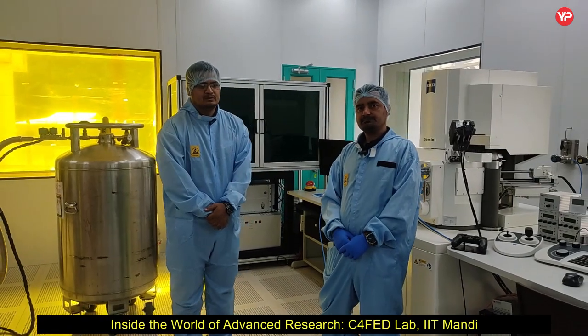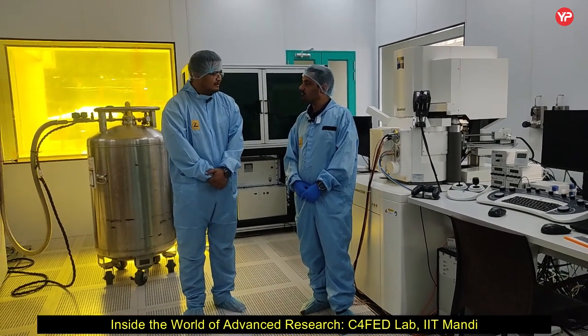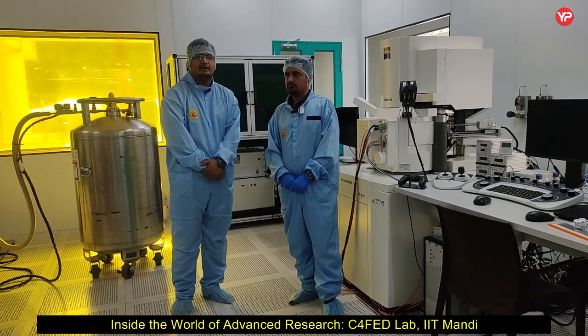It's my pleasure. We came to know about this laboratory from the head of this laboratory, Mr. Satinder Kumar Sharma. He told us that this is one of the rarest and unique labs we have set up here in IIT Mandi.